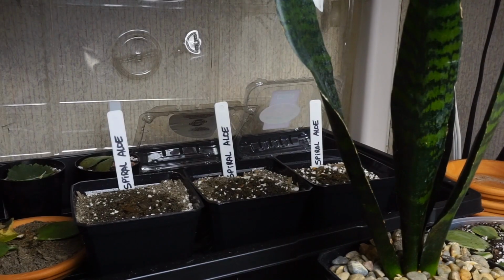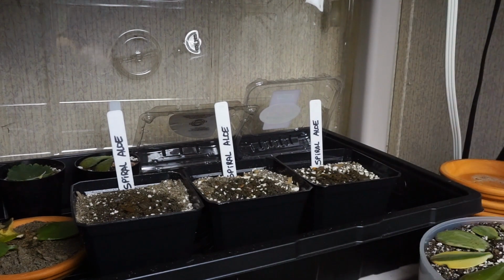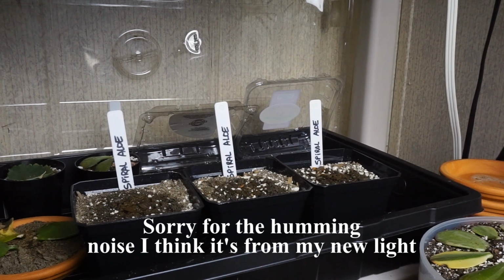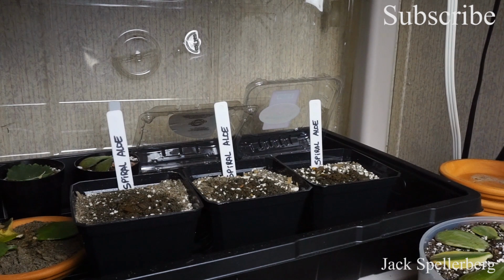Here they are in their resting spot on the propagation shelf underneath a kind of mild light. And let me move this Sansevieria out of the way, and that way you can kind of see them. And so there we go. I'm hoping that they sprout. I read somewhere that they sprouted within a couple of weeks. Somebody had some and they did really well. So we will see. I just have to wait and keep them watered, like I said. Keep an eye on them and make sure they don't dry out, and we should be good to go.